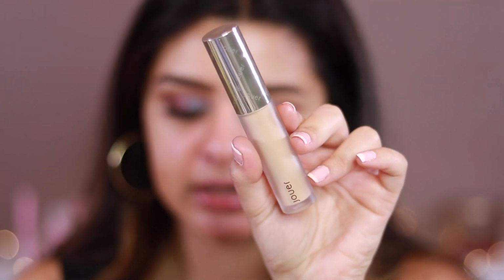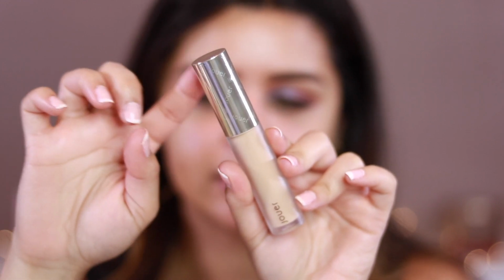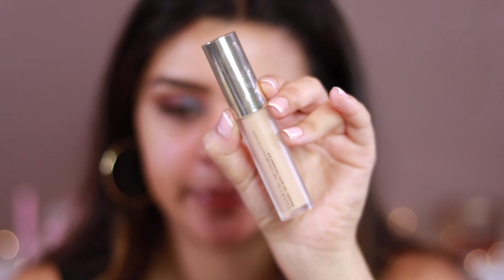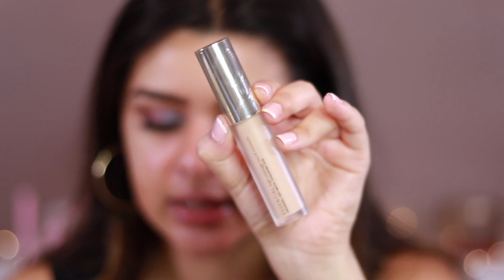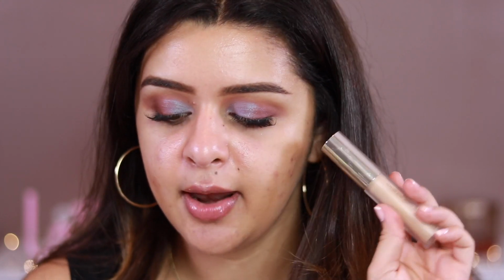So that is how the bottle looks right here. It is really, really pretty. It has this frosted little bottle and then it has this gold metallic top that says JOUER all throughout it. On the back, it just says the name and it says that it's soft matte, creaseless. This one is also infused with hyaluronic acid. It comes in a variety of shades. I believe there are about 25 shades. I have the shade Creme Brulee, which I really, really like.